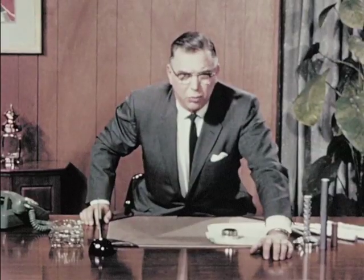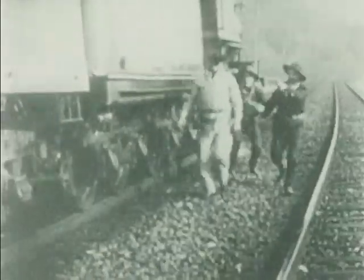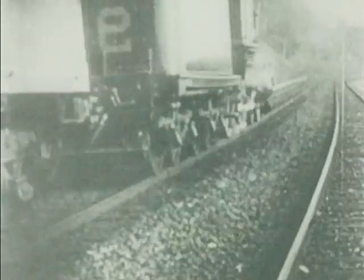Aluminum. Wait a minute. Just wait till I finish announcing the title. Aluminum. Wait, I said. Aluminum. On the move. That's not the right kind of train.